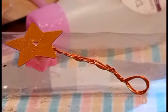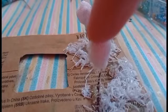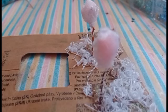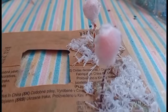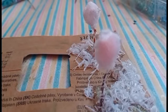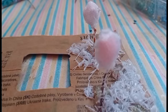I'm going to let it dry. I will paint it after this. There was one white cotton candy. Now we have two. Well, they're not going to look like cotton candy at the end. Just making jokes out of how it looks right now.